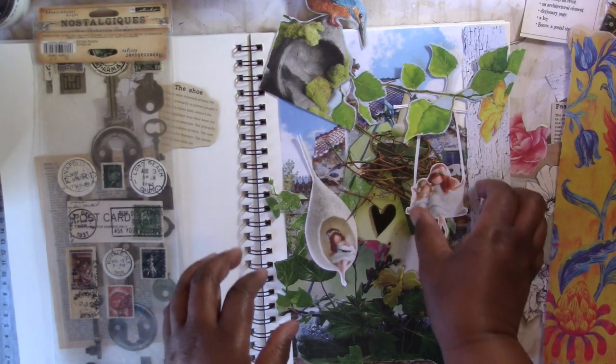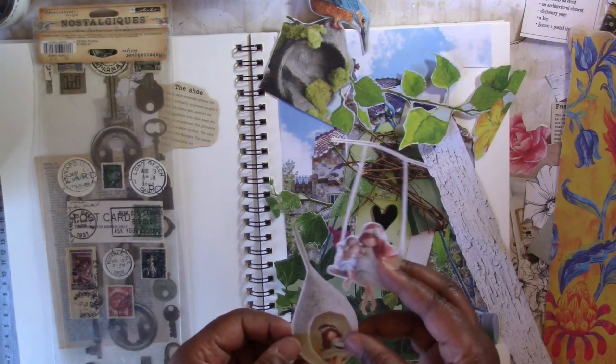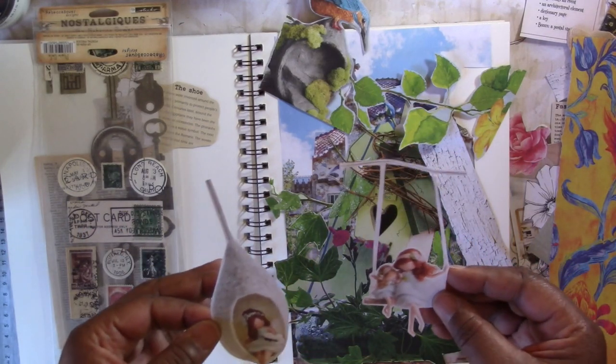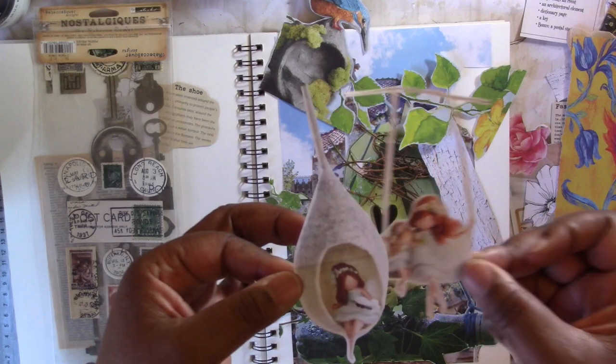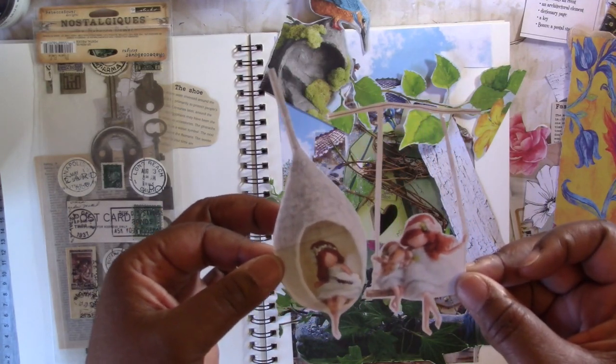All right, so here is my Tinkerbell and her family. I'm not going to put her cousin in there because, all right, I'm not sure which one I want to use. That's why I have two, and I might use both of them because one could be Tinkerbell and one could be her cousin or her niece or whatever.